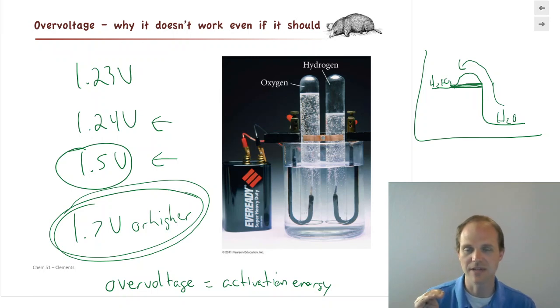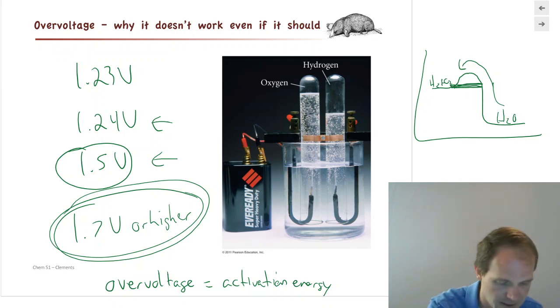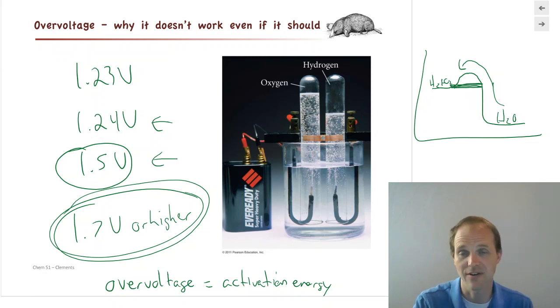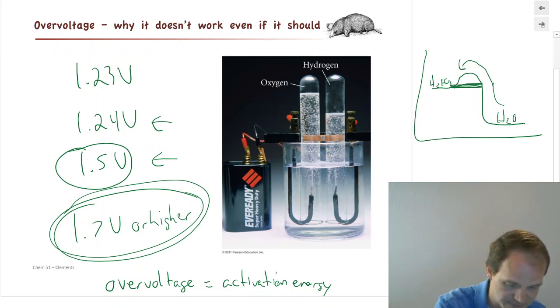You don't need to be able to say, like, oh, in the zinc and tin case, the overvoltage is going to be 0.74. No, you don't need to know any of that. But you do need to understand what overvoltage is and why it applies to electrolysis reactions, and it's just activation energy. But the consequence of it is also important, which is you always end up needing to apply more voltage than the calculated standard cell potential.